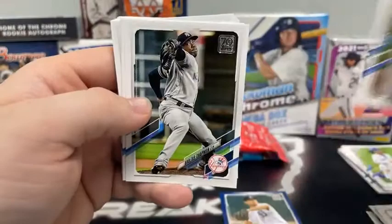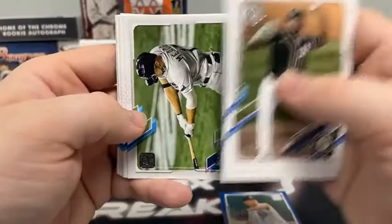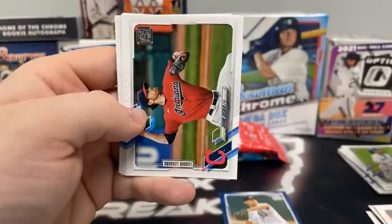There's Aroldis Chapman. Got Lorenzo Cain for the Brew Crew. Jonathan Daza. There's Kyle Lewis for the Seattle Mariners. Got a Rockies team card. Brett Gardner for the Yankees. There's Austin Meadows for the Rays. Got a Yuli Gurriel for Houston. Ian Kennedy for Kansas City. He covers up Shane Bieber once again.